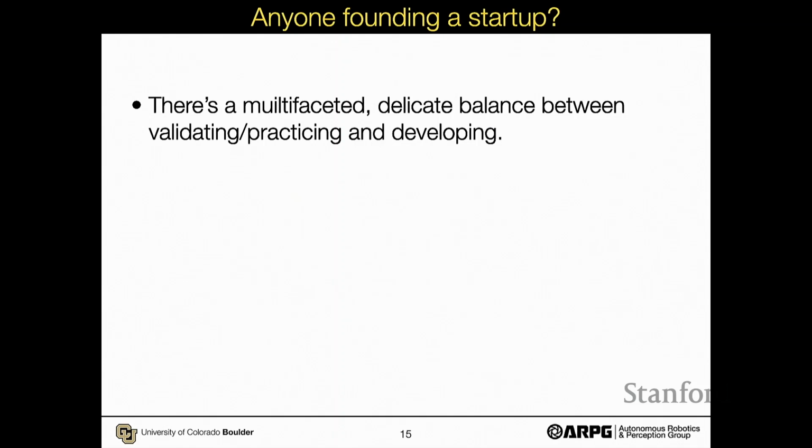So to close this out, I want to give some pieces of advice for people that are thinking, robots are the future, let's go ahead and try deploying these out in the real world. I think there's a multifaceted and delicate balance between validating, practicing, and developing. By that I mean it's not a simple trade-off for time, okay? It's not that every minute you're doing testing or some sort of practice, you're not developing, right? There's two separate ways that you can spend your time. How should you spend it?